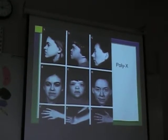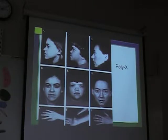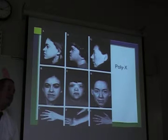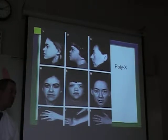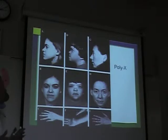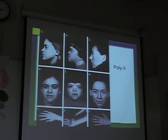This is a poly-X female. Poly-X females are females with more than 2 X chromosomes. Sometimes they have 3 X chromosomes, sometimes they have 4 X chromosomes. By the way, if you want to look up pictures of poly-X people on the internet, don't just type in XXX. That's what I did, and I got stuff that wasn't poly-X.